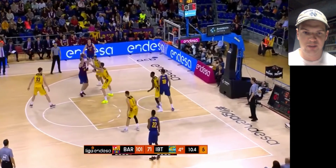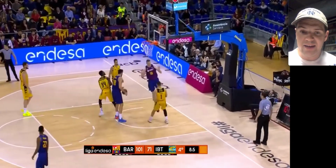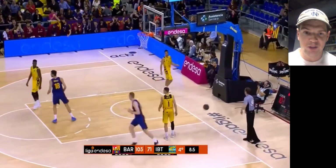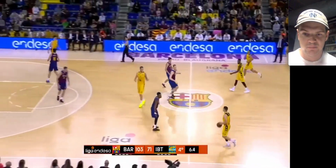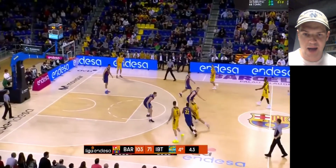Again, that's a nice pass right there too. One-handed left hand bounce pass to the post, and that's an assist for him as well. That was a nice play. And so I think they're just going to dribble out the clock. Nothing really going to happen here.